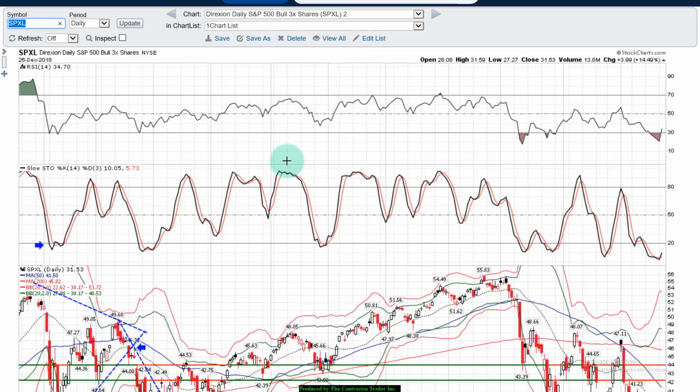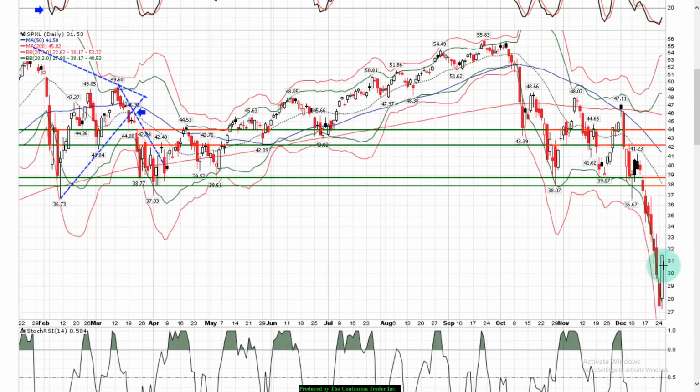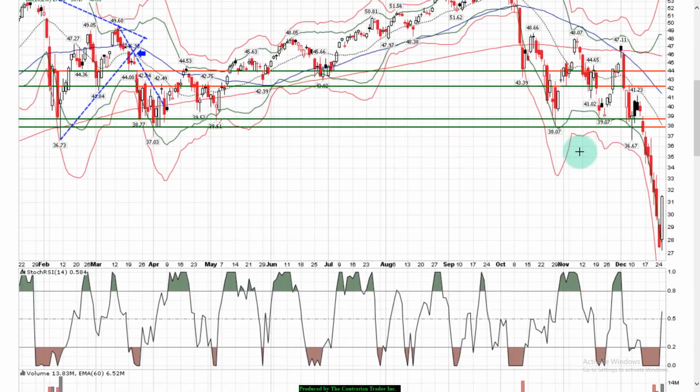So let's begin with SPXL. A lot of conversation in the forum with regard to it. And this is just a leveraged ETF on the S&P 500. A big day on Wednesday, up nearly 14.5% on the day. I think we could head higher. We'll probably get a pullback. I think that on that pullback prior to making a new daily high, I think you could buy it.